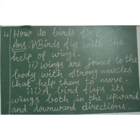Let me repeat here. How do birds fly? Answers: birds fly with the help of wings. Second point, wings are joined to the body with strong muscles that help them to move. Third point, a bird flaps its wings both in the upward and downward directions.